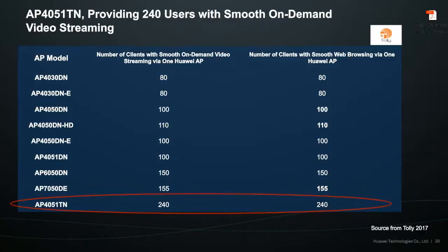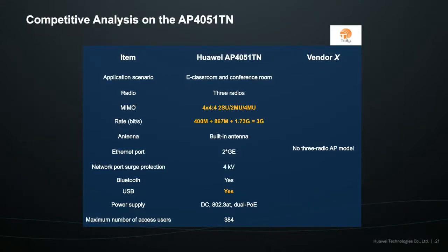Here is a brief comparison between our own different types of access points. Basically, you can see the triple radio one can handle 240 concurrent users, which is the highest in the series. That's why it's a specialized design for the education classroom, saving both CapEx and OPEX. This is a detailed comparison between us and other vendors. Basically, right now, there's no competitor in the industry. It's a 4x4 MIMO 11ac Wave 2, and the total throughput for a single access point is 3 gig. And it has triple radio, two 5 gig radios and one 2.4 gig radio. One of the very unique specs in the series.